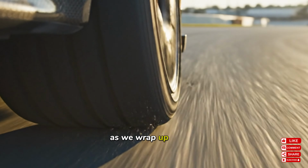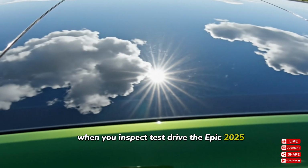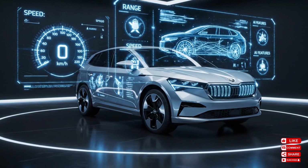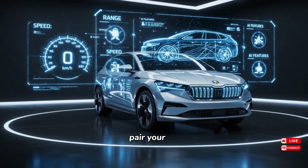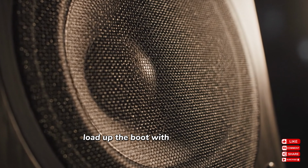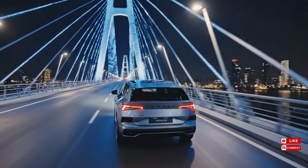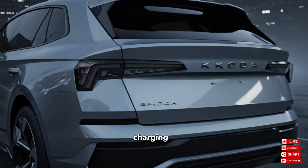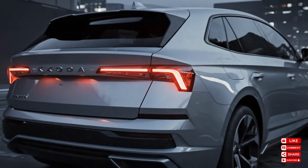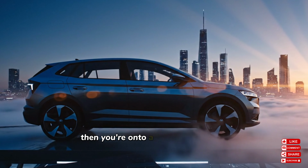As we wrap up, remember, when you inspect, test, and drive the Epiq 2025, don't just look at brochure numbers. Sit in it. Adjust the seats. Pair your phone. Try the infotainment. Load up the boot with your typical gear. Drive it on your commute if possible. Check parking ease, charging ease. Spend a little time imagining everyday use. If it feels right in those practical tasks, then you're onto a good buying decision.